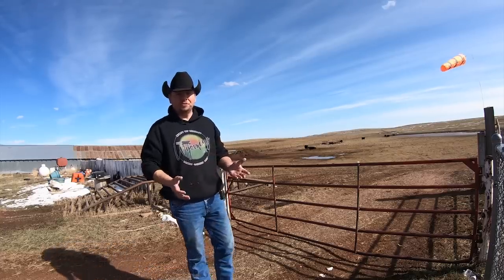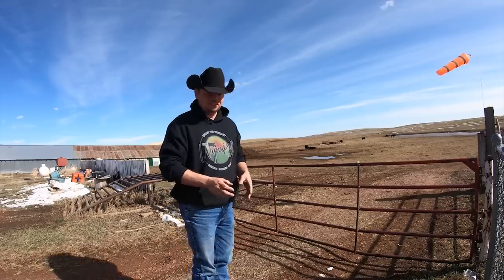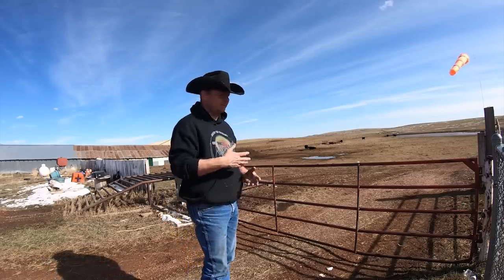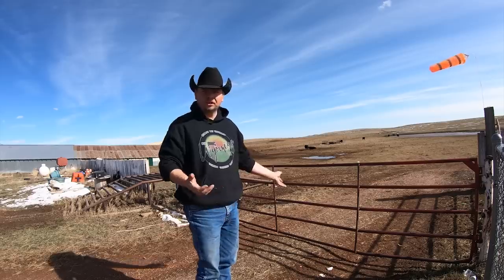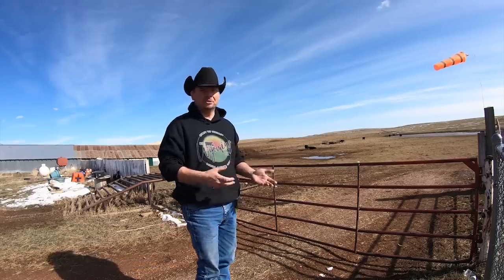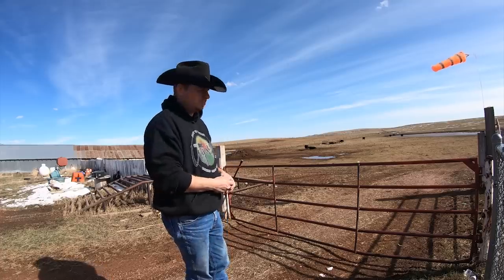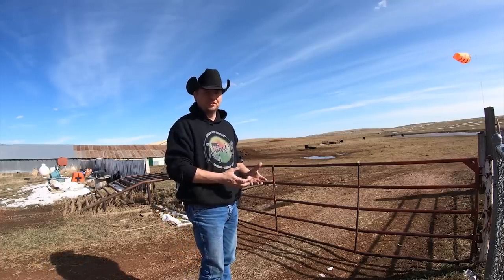And after a few years of doing that, I thought there's gotta be a better way to do this. And I looked at automatic gate openers, which would work, except for when you have a foot of snow, they're not gonna move at all. And I thought, you know, there's gotta be a better way to do this. And that led me to, of course, Google. And I started looking at ramps in order to solve this problem.